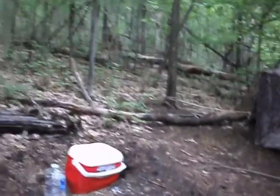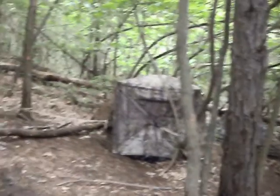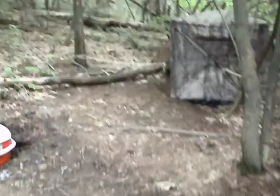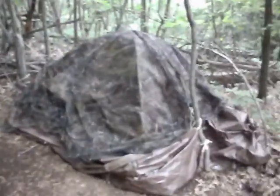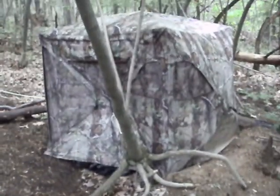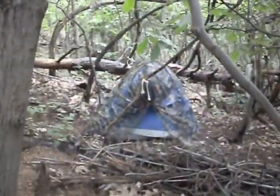There's my icebox. Sorry, I heard something moving in the woods, but I think it's a bird. But anyway, there's my icebox. This is a tent covered in camouflage. It's actually bright orange. And this is the original turkey blind. That one is the one I'm supposed to be sleeping in. I will probably move it because it's on a slanted place and it's uncomfortable, but it's temporary.